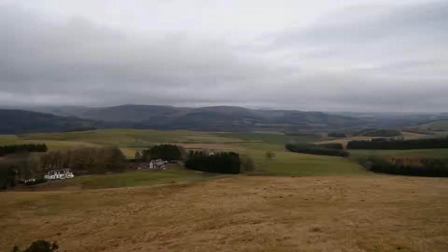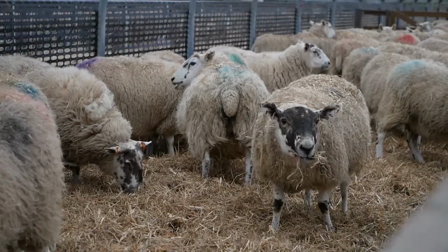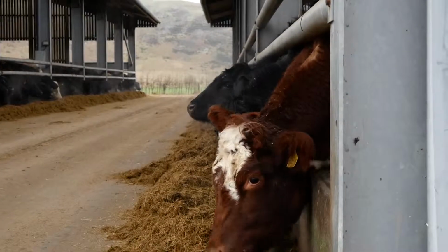Welcome to Bowhill Estate, part of the wider Borders Estate, which is part of Buccleuch. As you can see, we run traditional beef and sheep hill-type enterprises here. We're currently running 6,800 breeding ewes and another 500 suckler cows.